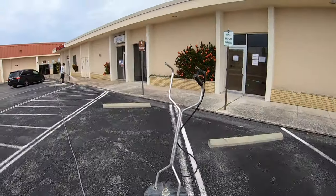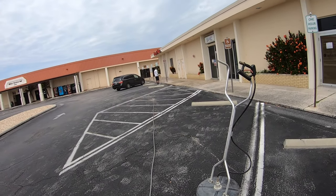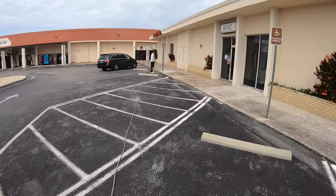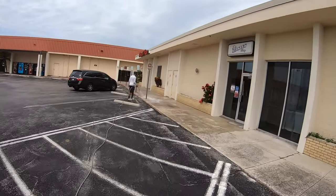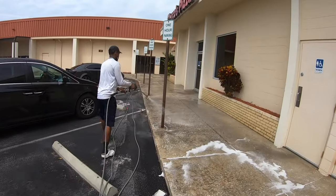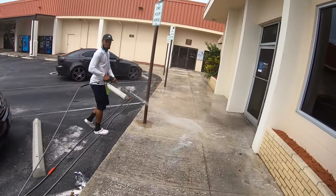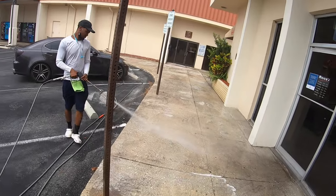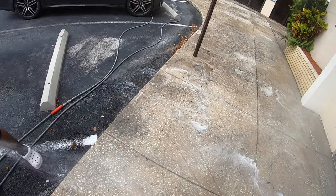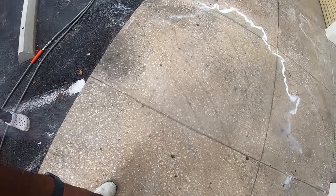All right, go ahead. So right now EJ's rinsing out the injector. We're just going to spray until clear water starts coming out. Right now it looks like it's all water and no soap. Keep spraying a little bit more. All right, so right now it's clear water. All right, good.